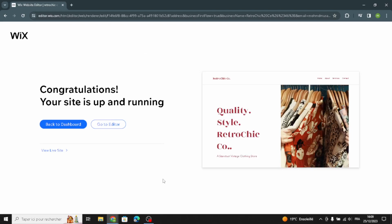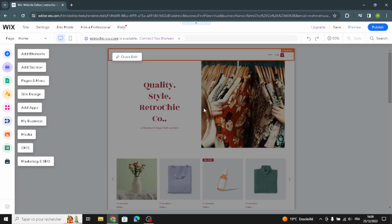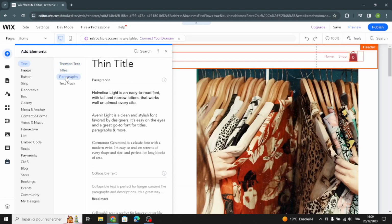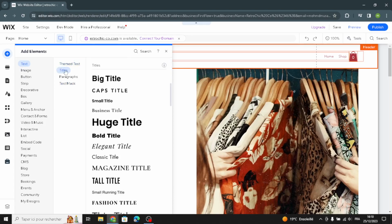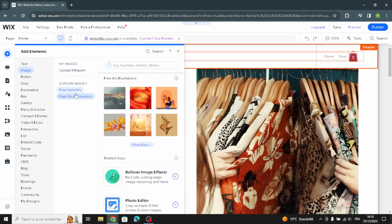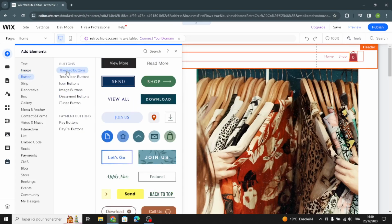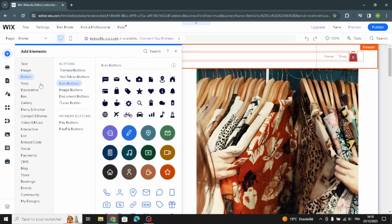Now your site is up and running, so you can go to the editor to complete the design. So as you see here, this is the editor page. You can add elements if you want. You can customize the theme text, the titles, the paragraphs, the text mask. You can change whatever you like here. Also here in the image, you can upload an image, import an image, explore free images from Wix or free Wix illustrations. You can customize the themed buttons and the icon buttons.